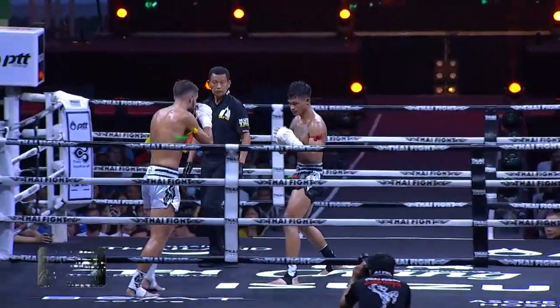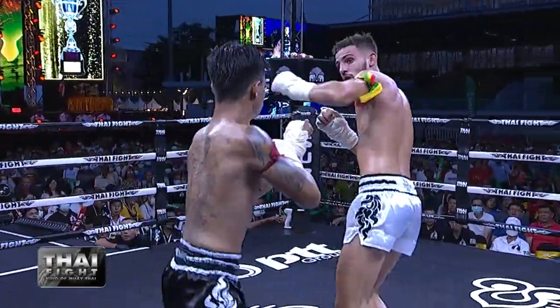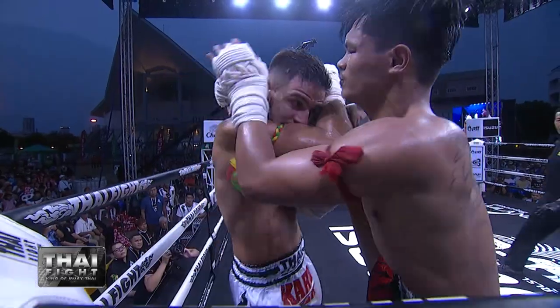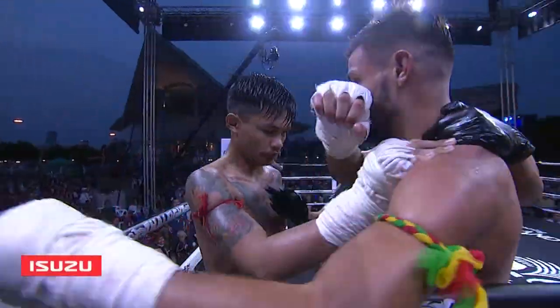Big elbow coming in from the Frenchman to start things off, and you can see here already Saensuek going forward. He said he really wants that knockout, going for that right hand. Yeah, if you're the Thai fighter in Thai Fight, again, if you're new to watching Thai Fight, there's a bit more pressure on you to perform in that Thai Fight ring. Yeah, 9 times out of 10, it's in the name, isn't it?